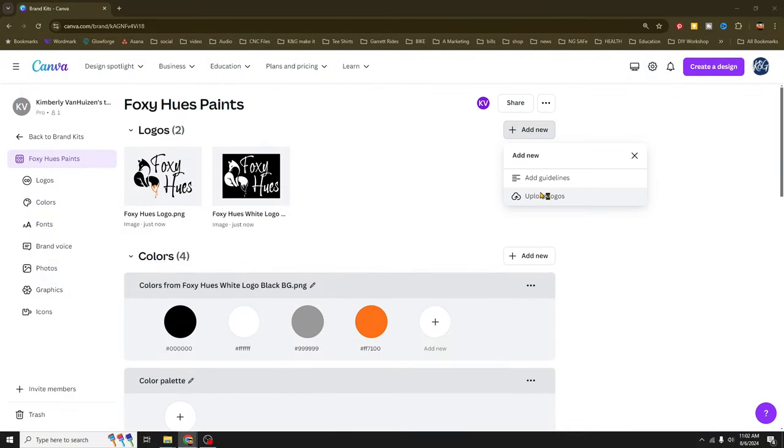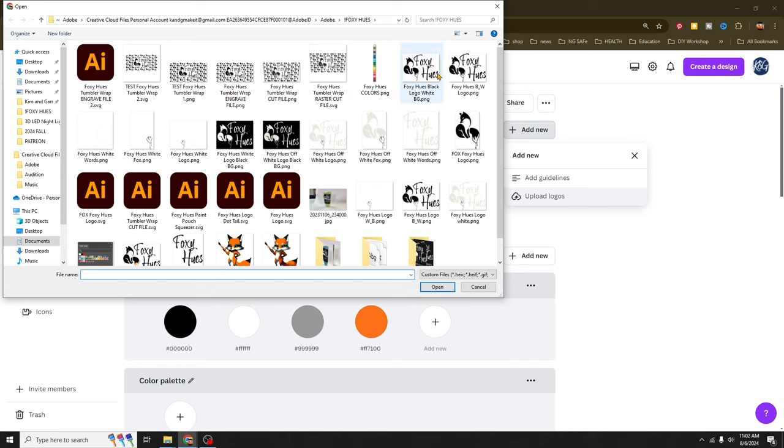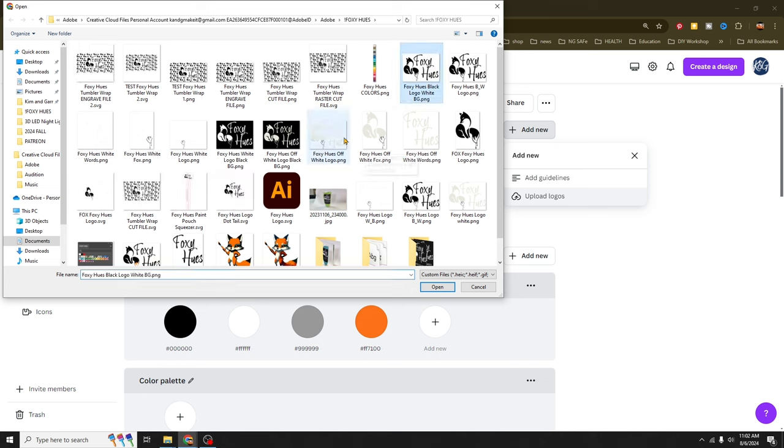So I'm gonna add a couple more logos up here. I'm gonna add this one. This one. Some of these just have the fox without the word, some have it with the word, some are just the words.